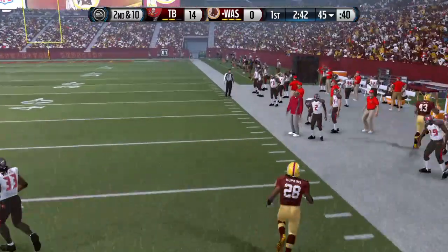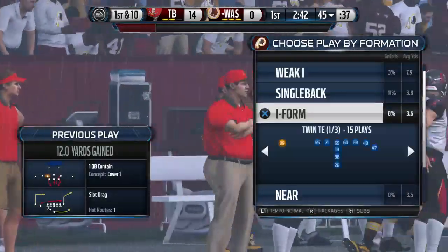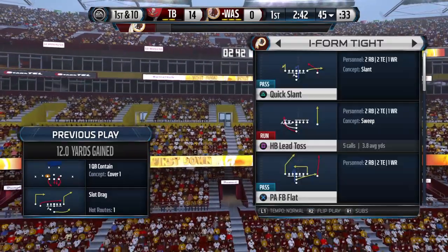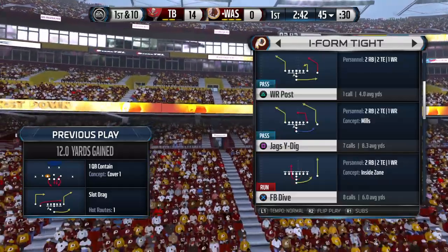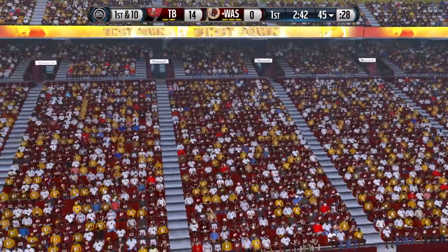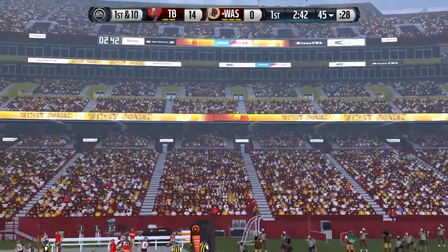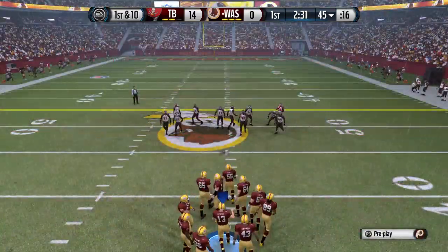Has a catch for the first. That's a good job by the quarterback recognizing it's man-to-man defense. And when you see that, just watch the receiver leading to the open space. Nice completion. First down here after the completion.